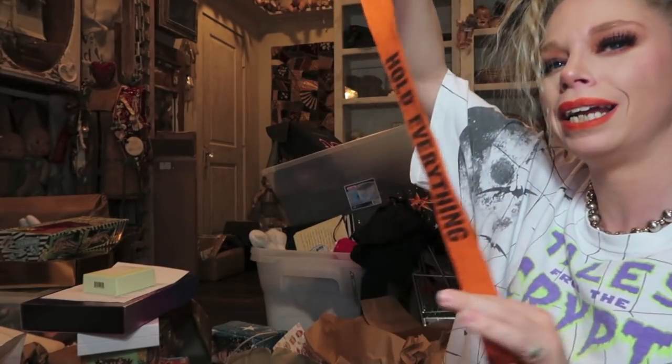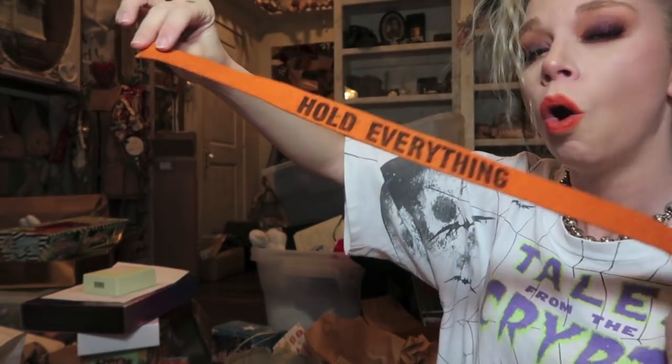Next little thing I got is this felt banner, and it says, hold everything.